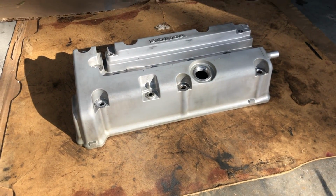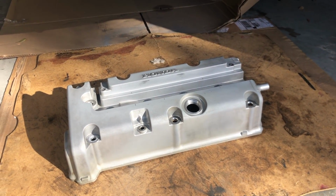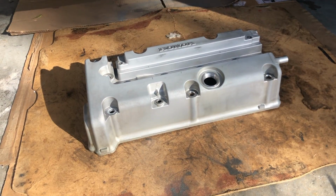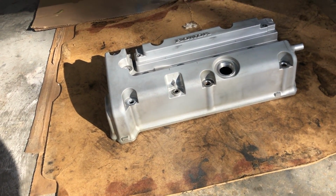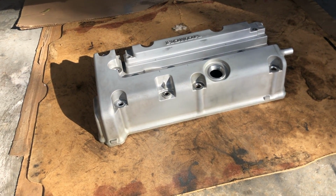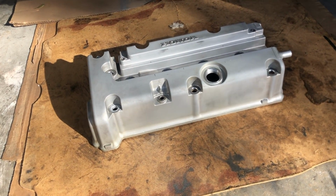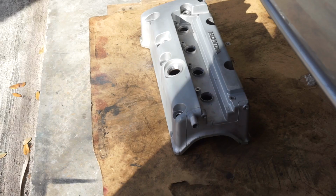So this is the valve cover I picked up yesterday. It's all cleaned up, brake cleaned, scuffed up. So what we're going to do is spray it with some engine primer. We're going to paint this thing a pretty color today. Hopefully it'll work out. It's supposed to be warm today and sunny, so I'm going to take advantage of that. The color is going to be a little bit different, hence the reason why I got a spare valve cover to do this too.